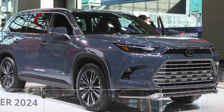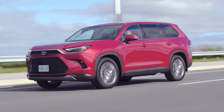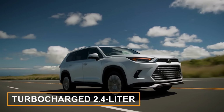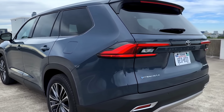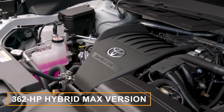The Toyota Grand Highlander takes the beloved features of the standard Highlander and supersizes them, offering more room and more comfort. Under the hood, a turbocharged 2.4-liter four-cylinder engine is standard, and there's also a Grand Highlander hybrid with 2 hybrid powertrain options, including a powerful 362 horsepower Hybrid Max version.